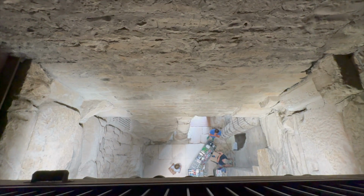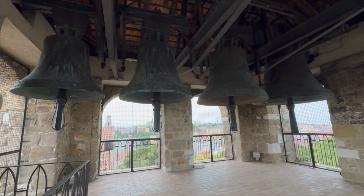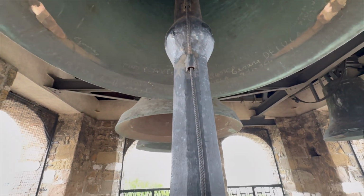Get ready to get dizzy as we climb up these steps. It was dim in here, and I didn't expect what was coming up next. Nope, not this. This is just looking down at the cashier. It was this. It looks like there's a hole in the floor, but it's actually glass. It gets darker as we go up until we can see some light. The view up here was just amazing.